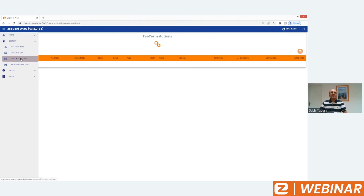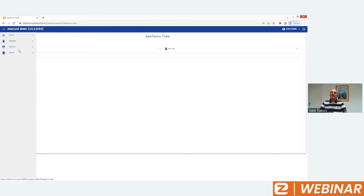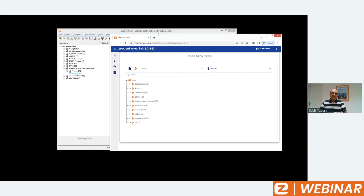Yeah, you can see here all the actions done on a device. You can just follow who has done what here, on that device. This is what I have done today. You can send here, okay, I have update with password, I have send config, everything I've done from here. So yeah, basically this is how you can manage devices.